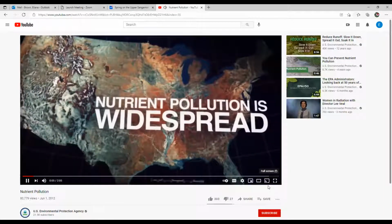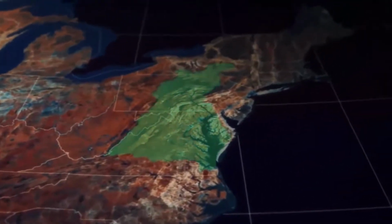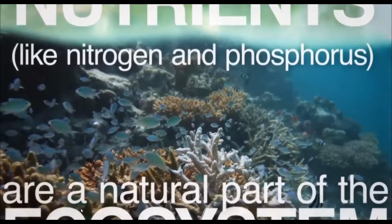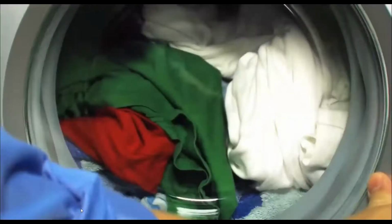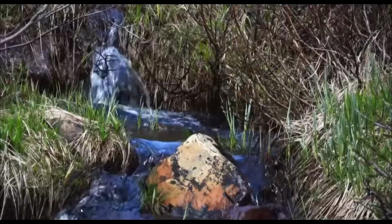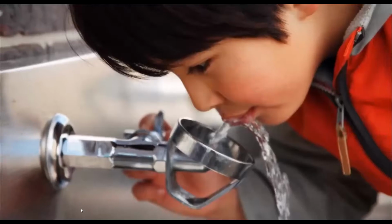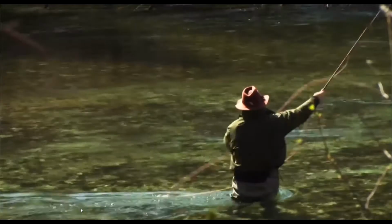Nutrient pollution is a widespread national problem and is well documented in places like the Chesapeake Bay, the Mississippi River Basin, and Puget Sound. Nutrients like nitrogen and phosphorus are a natural part of the ecosystem. They support the growth of aquatic plants. But human activities cause an excess of nitrogen and phosphorus in the environment. Surface and groundwater becomes polluted, creating a serious problem known as nutrient pollution. Nutrient pollution can affect you and your family's health as it threatens our drinking water supplies and places where we like to swim and fish.